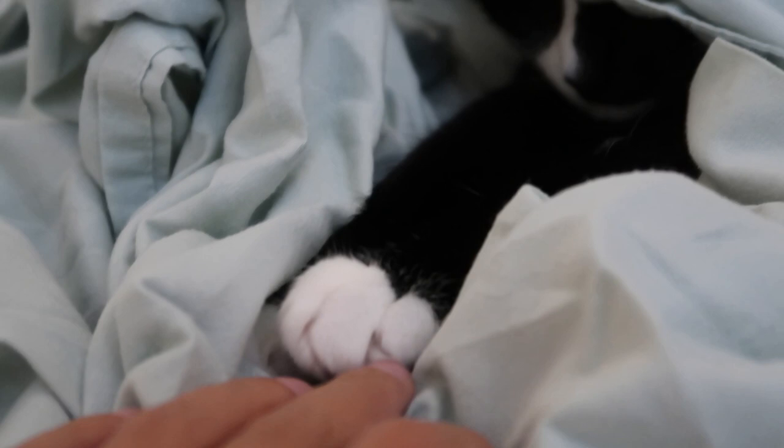Hello, I am setting up to film right now and I just want to document something that I have to deal with on a regular basis in the best way possible. So, I don't know if you can see, right in there, there are some little kitten paws. One of my cats loves to find his way under the covers or any sort of blanket and he becomes a blanket boy. This one's Ghosty, in case you're new here.